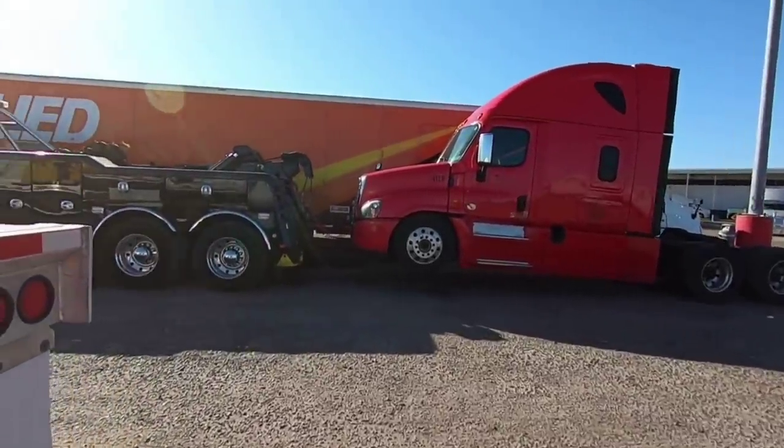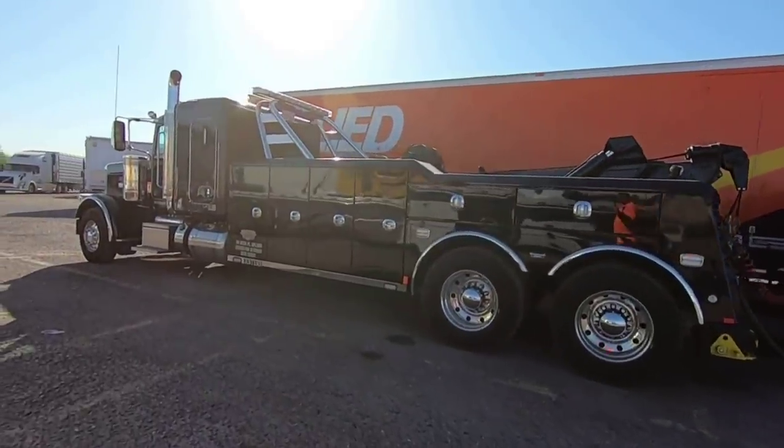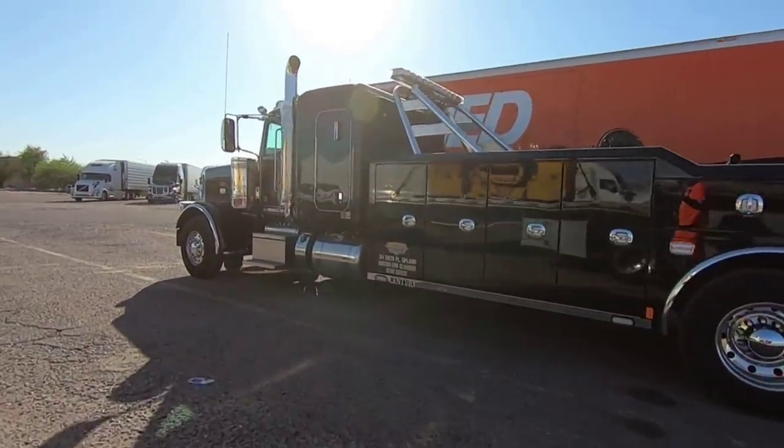There, big old tow truck. Big old tow truck. Hope I don't need one of those for a while.